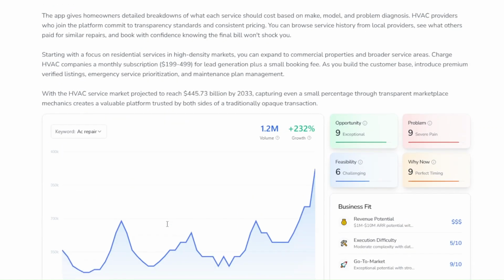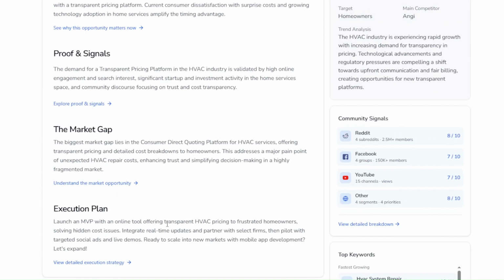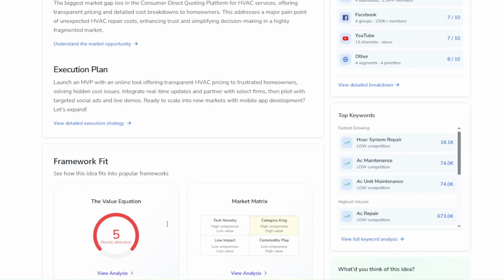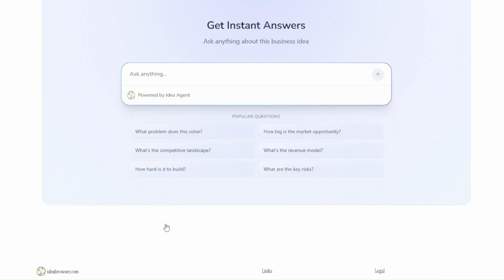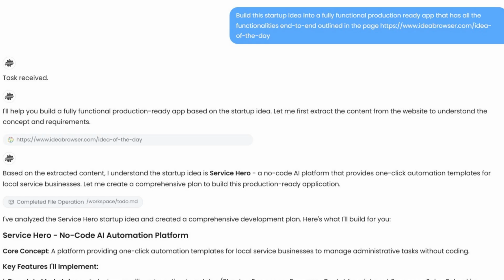So I picked Service Hero from Idea Browser, a simple but powerful concept, and I fed that into Agent Max with one prompt. Build this startup idea into a fully functional, production-ready app that includes all outlined features. That's it. Agent Max didn't just start building randomly.